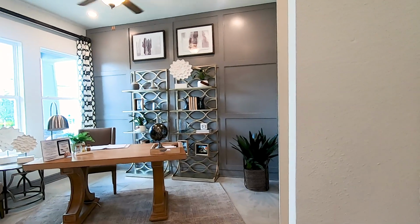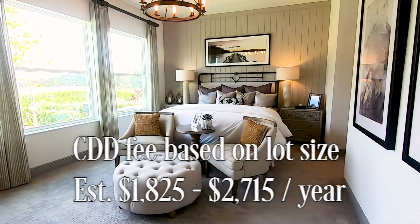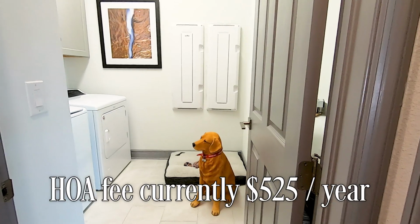The fees in Bexley are very similar to the other neighborhoods that I've highlighted. The CDD fee at this time runs just over $1,800 to just over $2,700 depending on your lot size. The HOA is $525 per year. And there is one more distinguishing feature of Bexley.